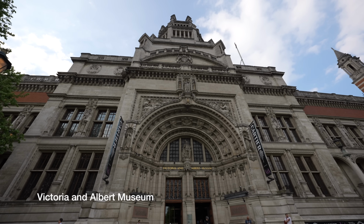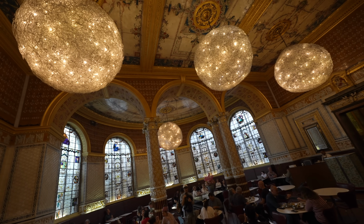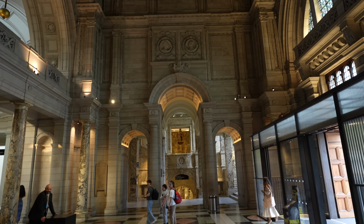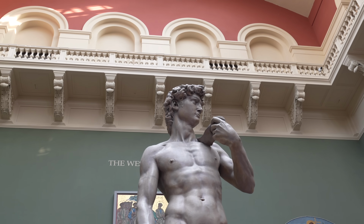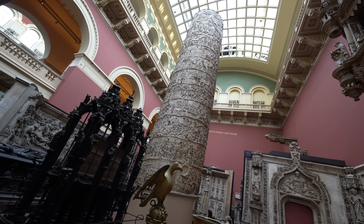Next up, we have the V&A Museum, also known as the Victoria and Albert Museum, and it's a design lover's dream. It's filled with everything from fashion and furniture to jewelry and ceramics. My favorite is the cast courts. They have life-size replicas of famous European monuments, including Michelangelo's David and Trajan's Column.